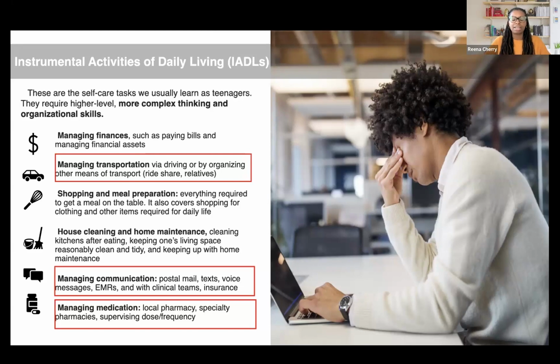In addition, caregivers have the pleasure of also having to negotiate with insurance companies. And that is an entirely different talk in and of itself. But insurance has become an enormous burden for everyone, clinicians and caregivers. Caregivers are having to make a lot of phone calls to try to get their loved ones covered for services, etc. So communication is a broad umbrella, but I wanted to take a moment to really dig into this because it is one of the tasks that caregivers take on that we're really not talking enough about.